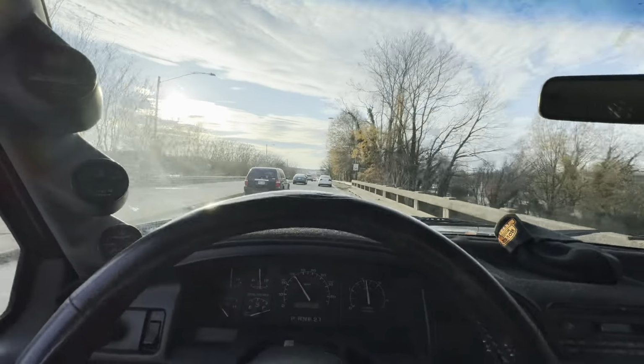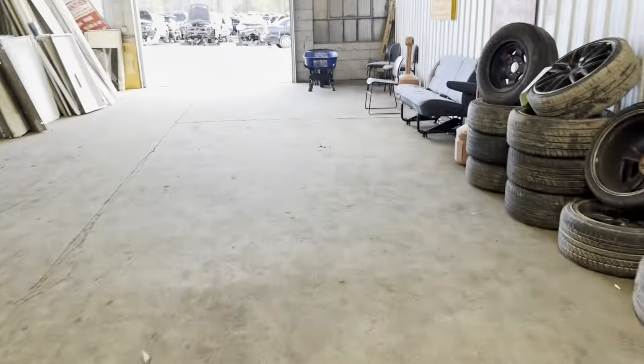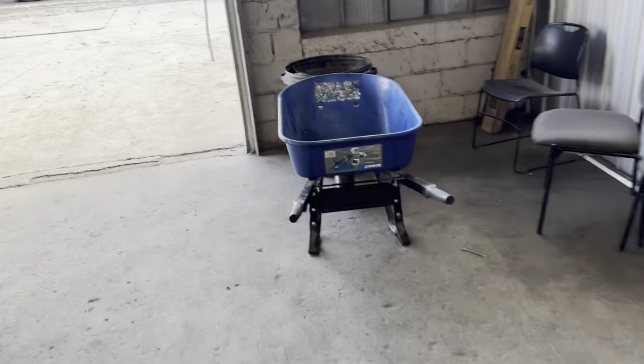Diesel noises. All right, back at camp. I should probably grab a wheelbarrow. I'm not sure how I'm gonna get this back up, but we'll see.